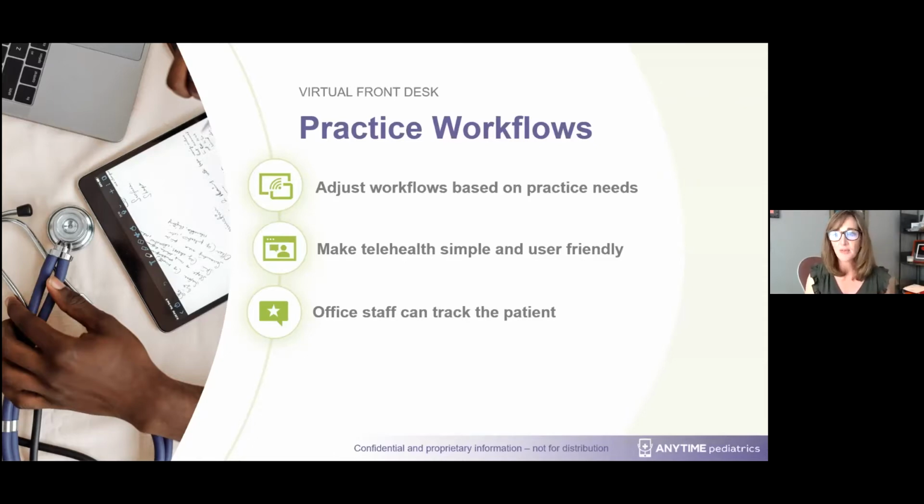The other reason we believe that the virtual front desk is important to pediatric practices is it makes it simple and very user-friendly for your patients, right? You want them to have a great experience when they visit your practice, whether it's in person or virtually. And the last thing is really your office staff can follow that patient through the virtual visit, much like they do in the office. You're going to see in our demonstration how this is color coded so that at any time your staff can look at a patient and know where they are. So it's a great way to monitor your telehealth workflows so that you know where a patient is and you know that they're having the best experience they can with your practice.